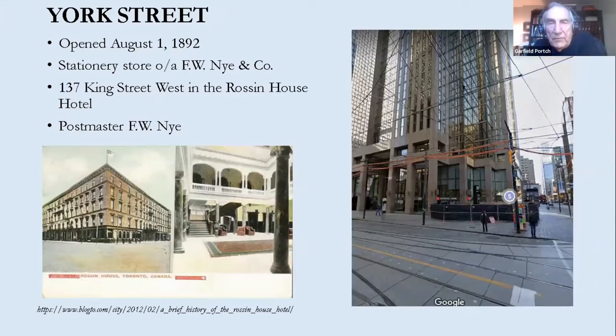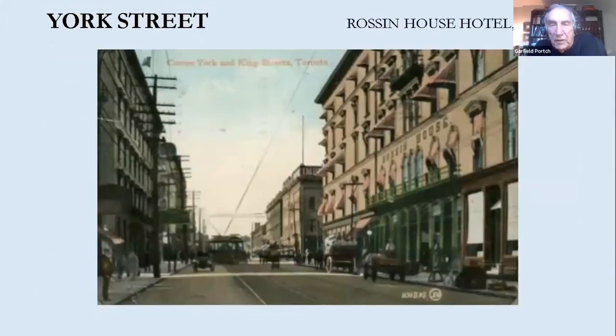The York Street office is right in the heart of downtown Toronto, and in fact, the post office was in the lobby of the hotel, and this is the Rawson House Hotel, and there's the lobby of the hotel. The hotel is now long gone. It's a modern structure, but looks like it was a pretty fancy place. It would have been a nice place to have a post office. And there's the Rawson House featured on a postcard.